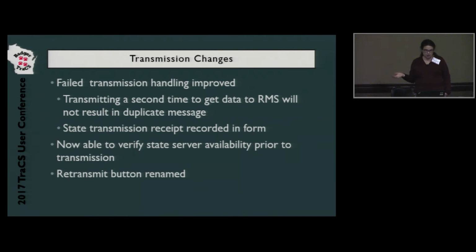If that's a familiar story to you, we have made some improvements to eliminate that scenario. Basically, if you've transmitted it to the state, we put a receipt number or a receipt message in the form itself saying it was received by the state, and then if you transmit a second time, it's going to skip the state transmission and go straight to your RMS, and that should smooth things out quite a bit when you're retransmitting forms because of a failure to your RMS. We added a button that will allow you to verify whether the state servers are available and you're able to connect to them before you do the transmit. So if you just want that little extra reassurance that everything is A-OK, you can click that button and get some information on your ability to reach those servers.